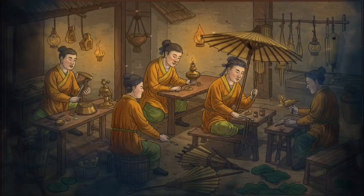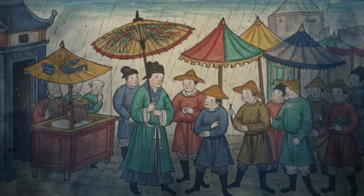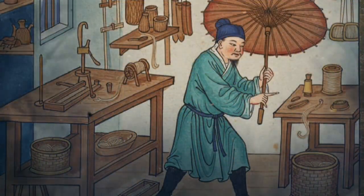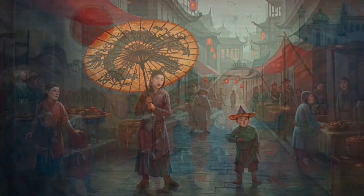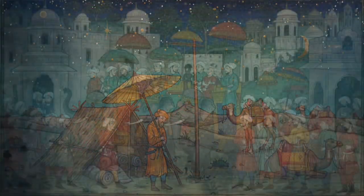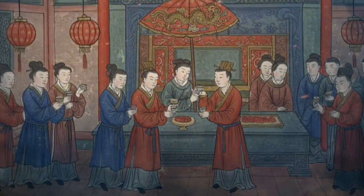You're knee-deep in a bustling workshop in ancient China, the air thick with the scent of linseed oil and sawdust. Bamboo shavings litter the floor, and artisans hunch over workbenches, their hands deftly shaping the skeleton of what you'd call an umbrella. It's the Han Dynasty now, roughly 100 BCE, and the umbrella's no longer just a noble's toy. It's a craft, a science, a quiet rebellion against the elements.